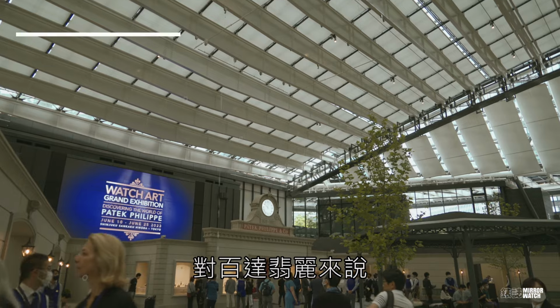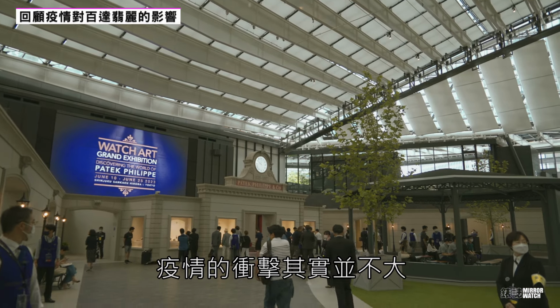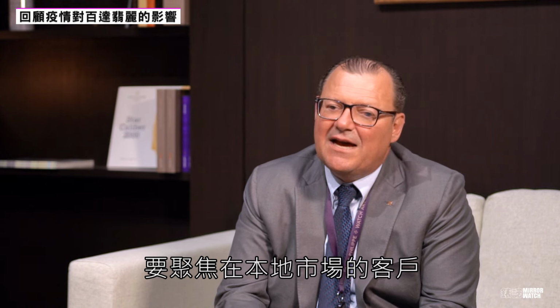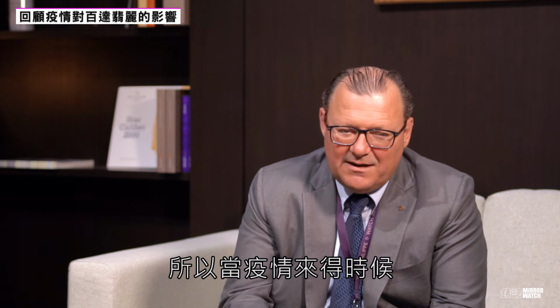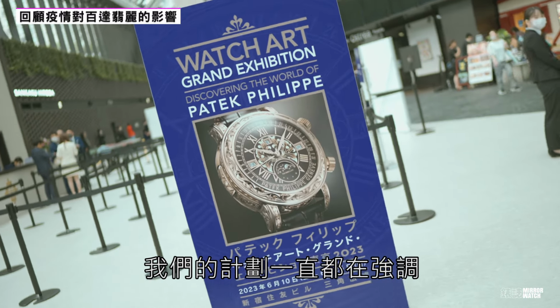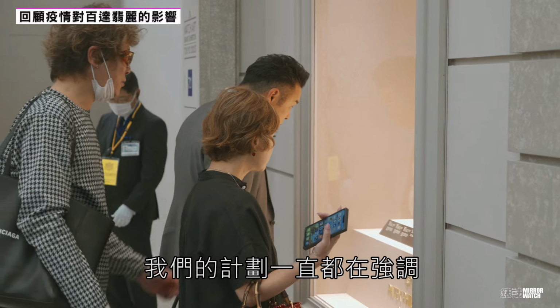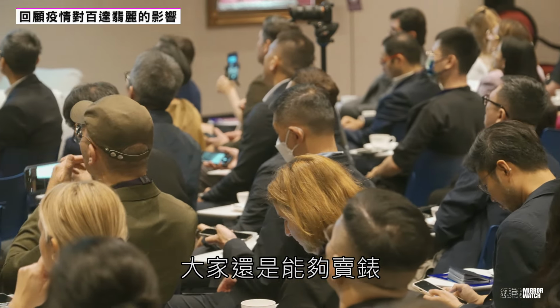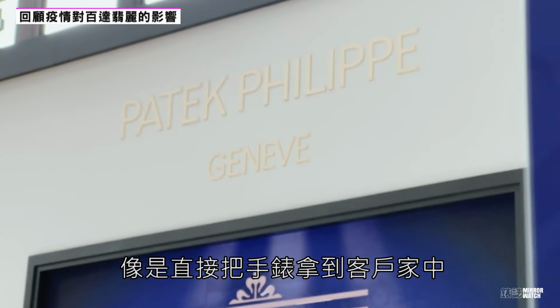Well, I must say that the impact wasn't that bad for Patek, to be frank. Luckily for us, we have always been telling the retailers that they have to work with the local clientele. So when the pandemic came, there was no more traveling, there were no more tourists coming. But for Patek, as the business plan was to work with your local client, it wasn't that difficult. Everybody could still sell watches to their client. They managed to bring the watches to the client at home. They could also do some business.